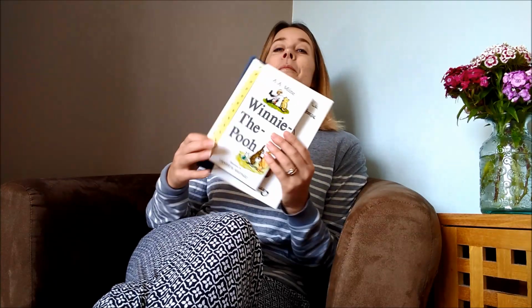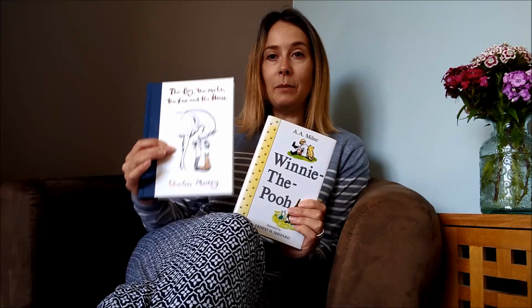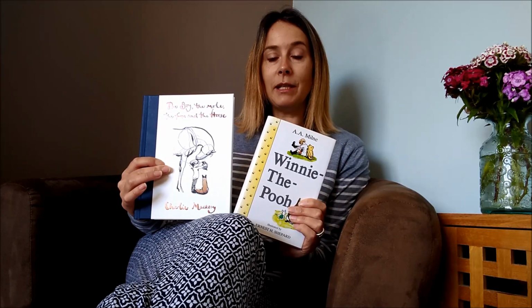So, Winnie the Pooh, favourite all-time book. I think there are so many connections to be made between Winnie the Pooh and our text for this topic. It's about a little group of animals that are all friends with each other. It's about little adventures that they go on, but it's also, I think, got a deeper theme in Winnie the Pooh.